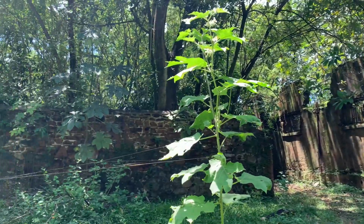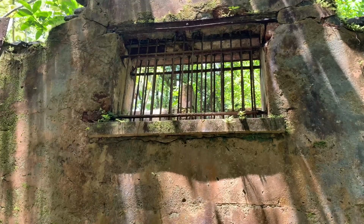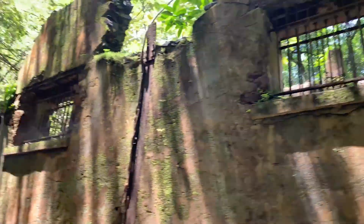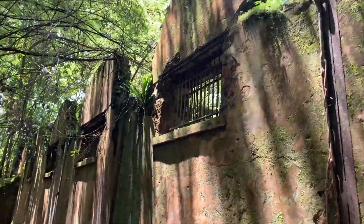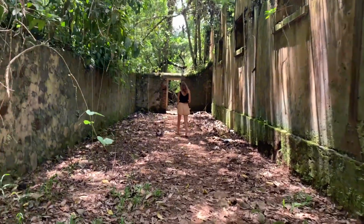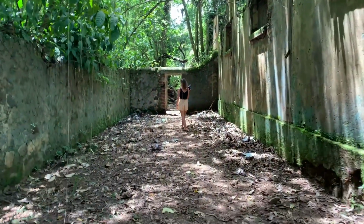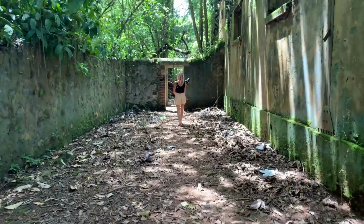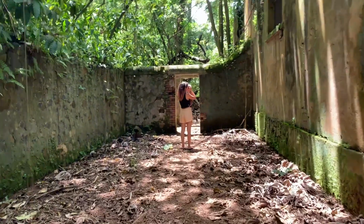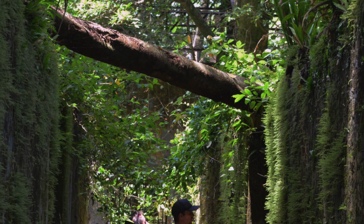This must be for the serious criminals, because we haven't seen any other prisons with reinforcing in the walls and double burglar guarding, double prison guards. The walls were covered in the most magnificent moss and ferns and plants. It was hard not to take pictures of every little section of wall because it was just so beautiful.